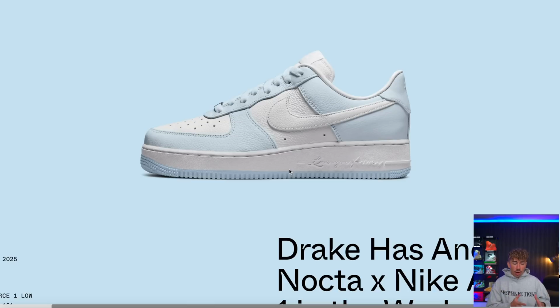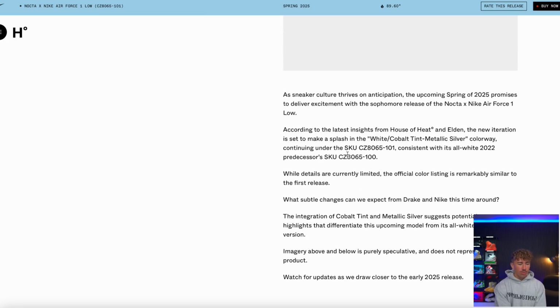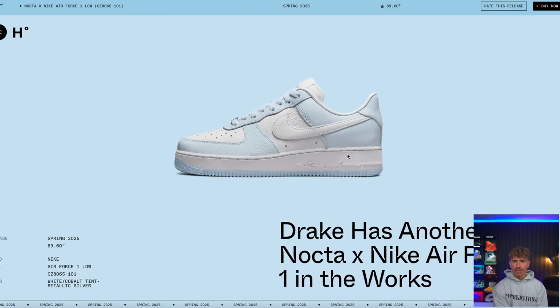I don't know whether they're going to go with that Certified Lover Boy theme or not and still have the text on the midsole or something, but they probably have to, because that's the only differentiating factor between these and a regular Air Force One. These are only going to be dropping early 2025, so I'm sure we're going to get plenty of updates before then. So yeah, as soon as we get them, I'll let you know.